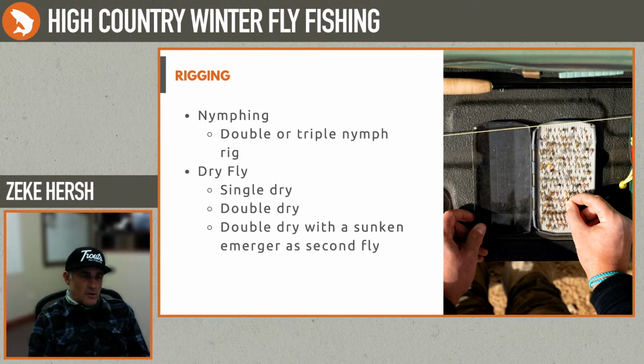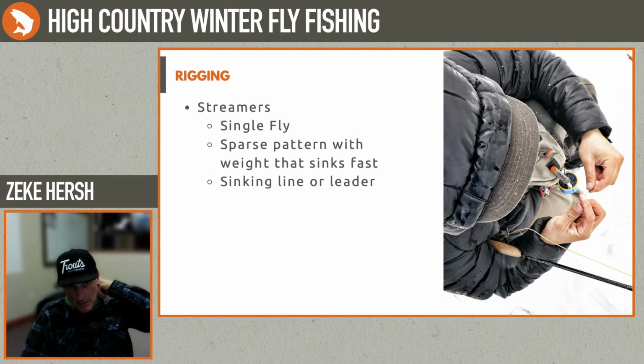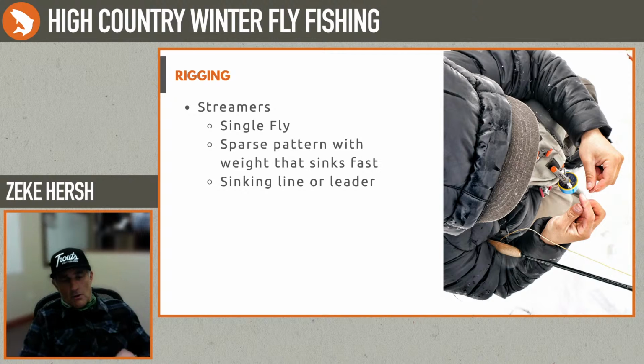And then streamers, I really like that single fly sparse pattern we talked about that sinks fast. And then sinking line or leader, that's a question. Yvonne, I know, loves to throw streamers, and he's pretty much always throwing a sinking line. And he doesn't like to throw that sinking leader. I do. In the wintertime, am I carrying two different rods? Probably not. Very rarely am I.